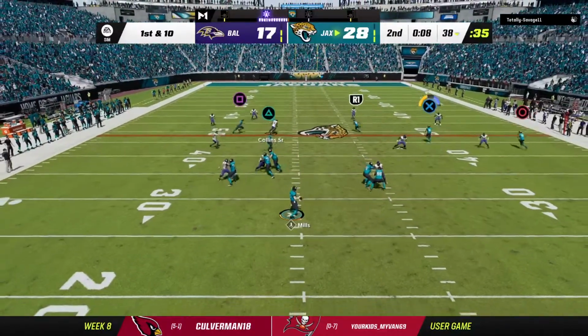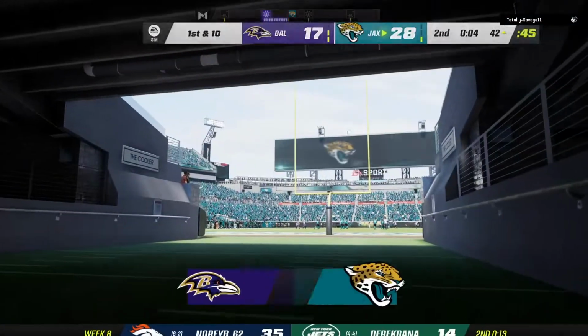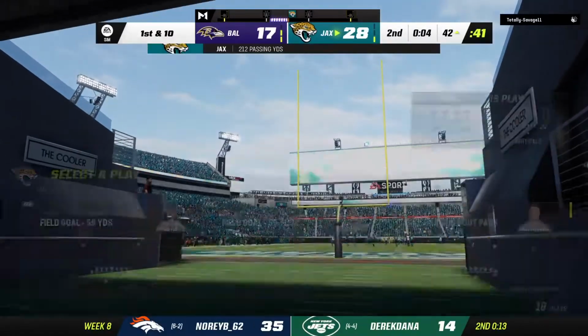Mills to throw it. He'll find Diggs once more on the completion. And with just 4 seconds left in this first half, a timeout call.